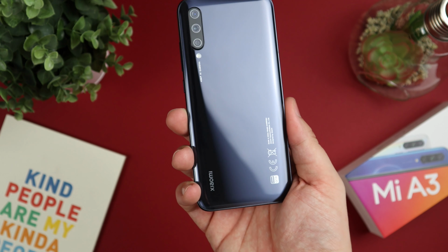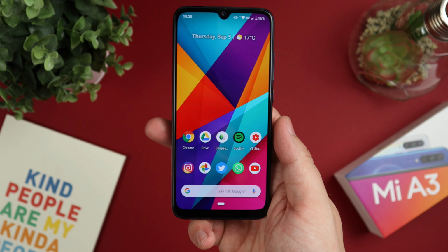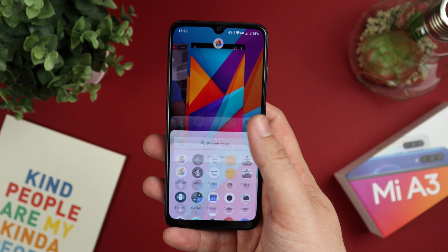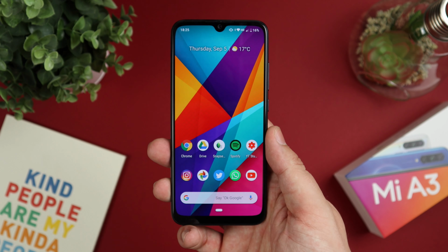However, before we do, this whole video is being done on the Xiaomi Mi A3 smartphone, and this is my current daily driver, and I'm using it at the moment instead of the OnePlus 6T to see exactly how good it is for a full review coming very soon.